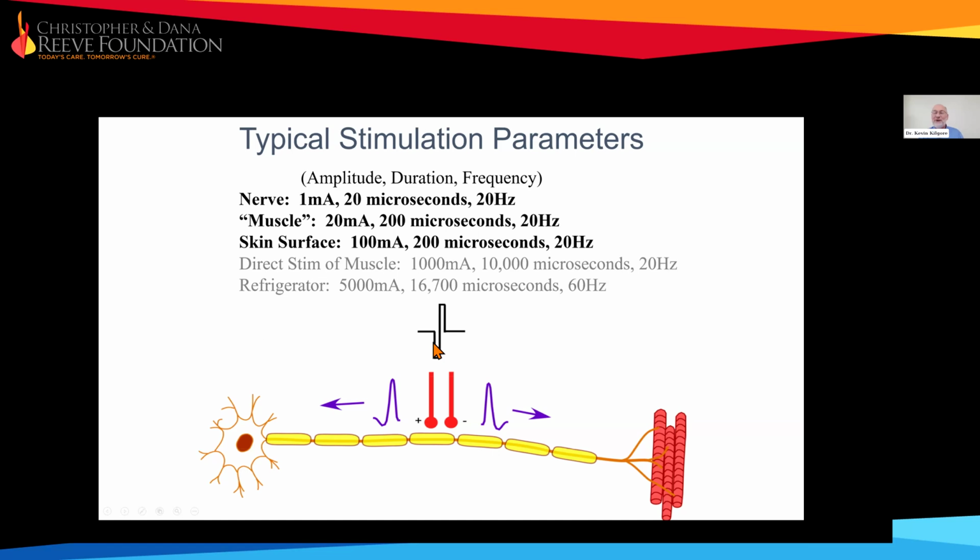I forgot to describe my little diagram down here. So this is the current being delivered, and it's delivered as a short pulse. And these little red knobs here are meant to indicate an electrode, which really is usually some kind of metal that is located near or on top of a nerve that you're trying to stimulate. So you deliver a very short pulse. Usually we do use one polarity and then another polarity, and there's reasons for that. It's actually safer if we do it that way, safer to the nerve and to the tissue.